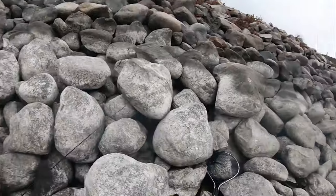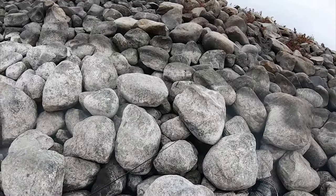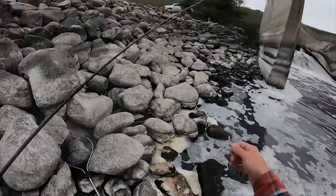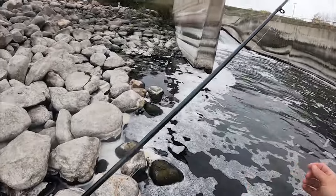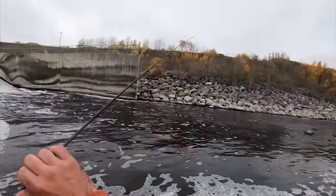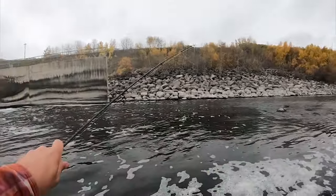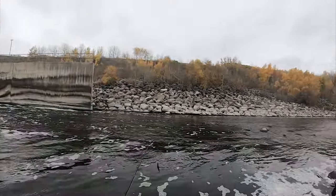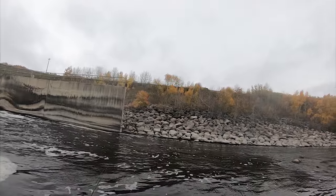Not bad. I have my net just in case we get something really big. And I mean, there are big ones in here. I've caught big ones. We're gonna try and just keep this camera rolling as fast and as much as we can, just to show you this spot is crazy on the right day. And that was only a few casts, which is nuts.